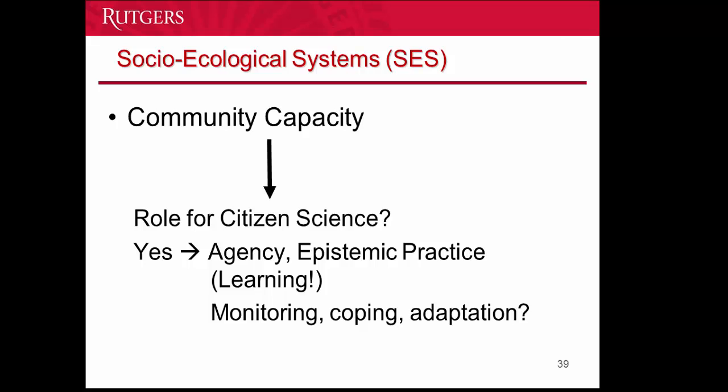We saw the opportunity for agency to develop, for a deeper epistemic type of practice, and that's what I'm arguing is the kind of learning that matters. Right? Because that's the kind of learning that can feed back into how we operate in a system. That's the kind of learning that managers and people who actually take ownership over the resources use to say, all right, what do we need to be doing differently? As Phil said in his talk, that adaptation.